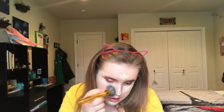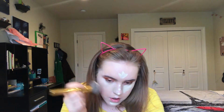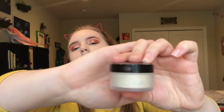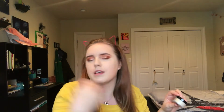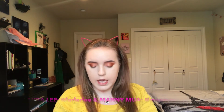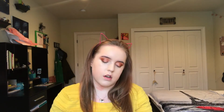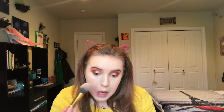Okay, that's a really nice concealer. What? I'm going in with my Laura Mercier translucent setting powder. This is the mini version to dab my setting spray in. This is recommended by Laura Lee and Manny MUA. I'm going to be using my Morphe Y3, a powder brush recommended by Laura Lee. She uses it often for her setting powders, so going in with that.